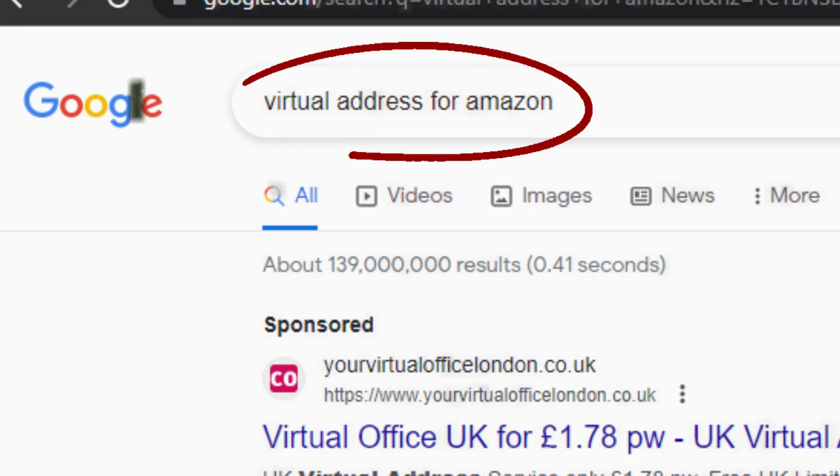In that case, you can actually buy a virtual address where I'm going to show you the cost of that one. But if you have your home address or some other commercial address where you're going to register your business, you don't need to worry about that cost. So that part is going to be free for you.